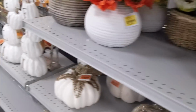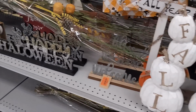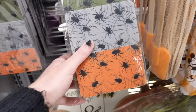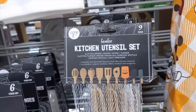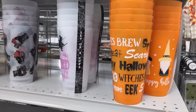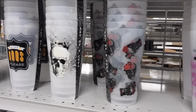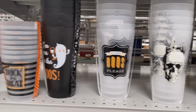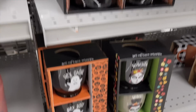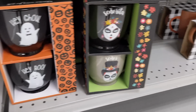They had a couple of different sponges that you could use for your kitchen. I thought about getting it, but I don't really like sponges. They kind of creep me out because they're kind of germ houses, so I didn't get those, but they're very cute. And they had a couple plastic packs of cups that are reusable. They had one that said trick or treat, one with little witchy stuff on it, one that said scary, boo, all that stuff. Very cute, nice to have for parties and stuff like that.